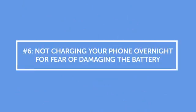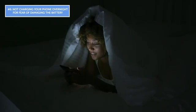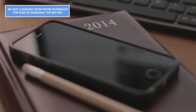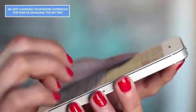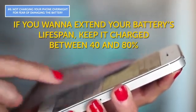Mistake number 6. Not charging your phone overnight for fear of damaging the battery. Don't you think that smartphones were dubbed smart for a reason? Duh, I don't know. These devices know for sure when to stop charging because the battery is full. On the other hand, while overnight charging doesn't harm your phone in any way, it's still not the most effective way to do it. If you want to extend your battery's lifespan, keep it charged between 40 and 80%. Believe it or not, this actually helps the battery live the longest.